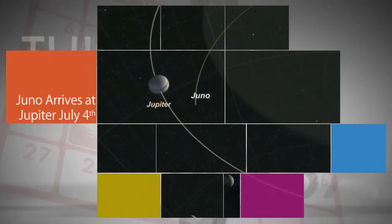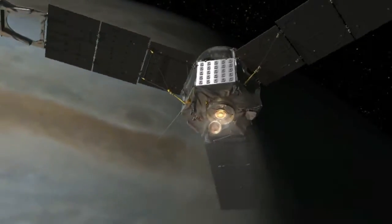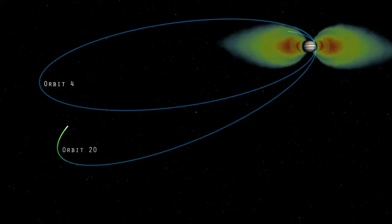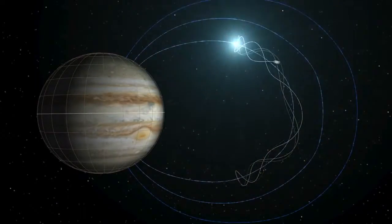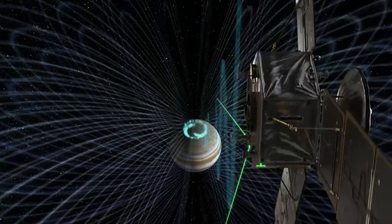After a nearly 5-year journey through space, NASA's Juno spacecraft is scheduled to arrive at Jupiter on July 4th. Juno will orbit the planet's polar regions to help provide answers about Jupiter's core, composition, and magnetic fields, as well as new clues about the origins of our solar system. We'll update the status of the mission on future episodes of This Week at NASA as details become available.